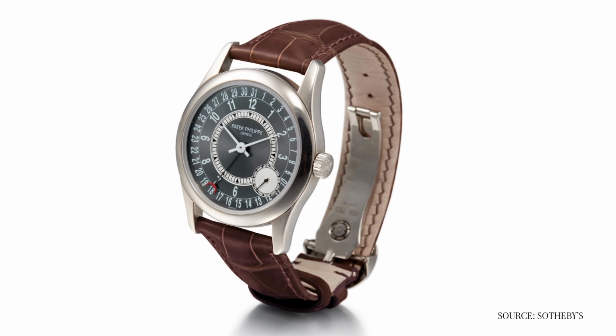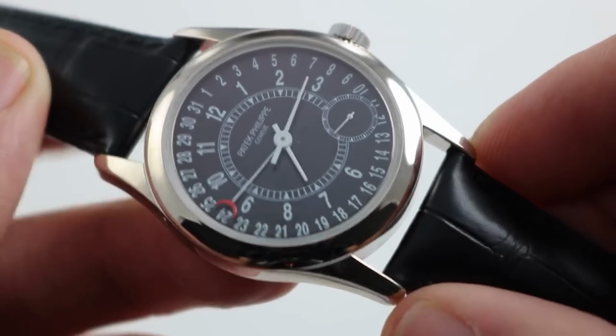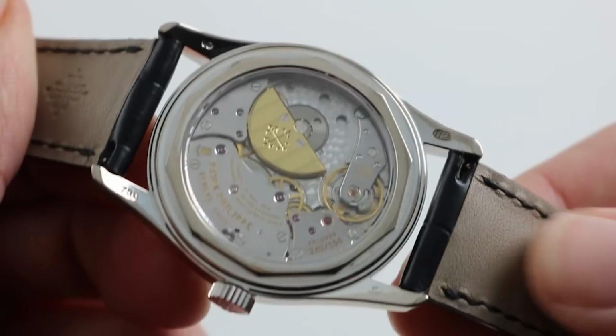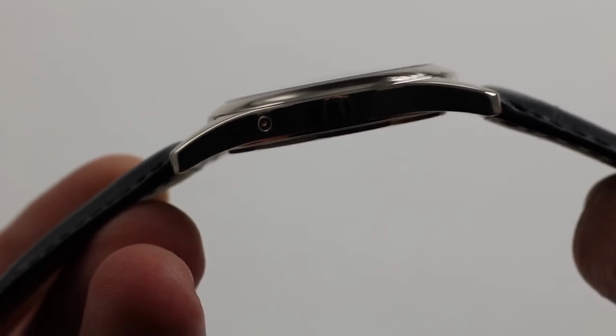And that's why I love every version of the 6000, plus the fact that unlike most automatic Calatravas, it got the micro rotor 240 rather than some sort of 315 or 324 center rotor, which makes it slimmer. Like I said, this watch is all about proportions.